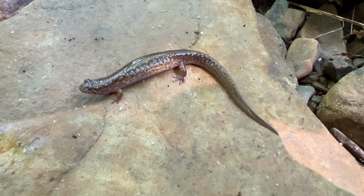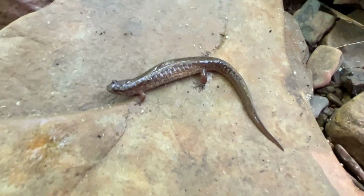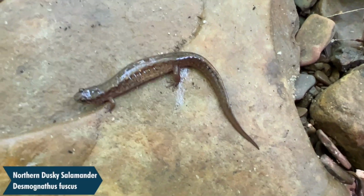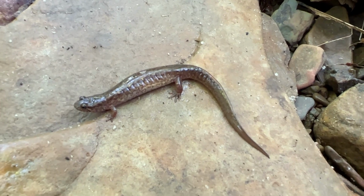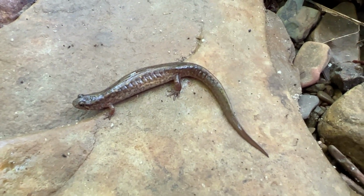Next salamander of the day is this really big, I'm assuming pregnant female, northern dusky salamander. Pretty cool. These guys are really common up where I live. So definitely not a new species for me, but just to add to the biodiversity list today. So really cool. Just gonna put this girl back underneath her rock and keep on flipping.